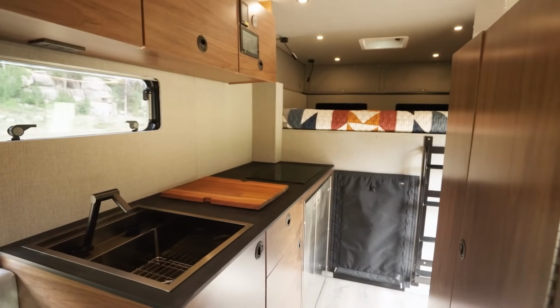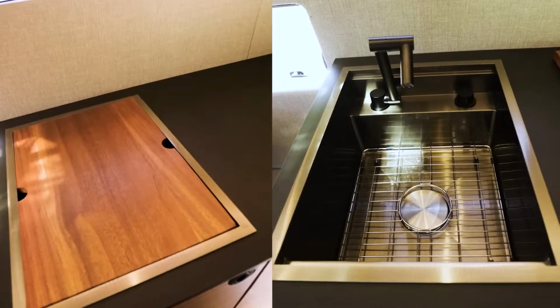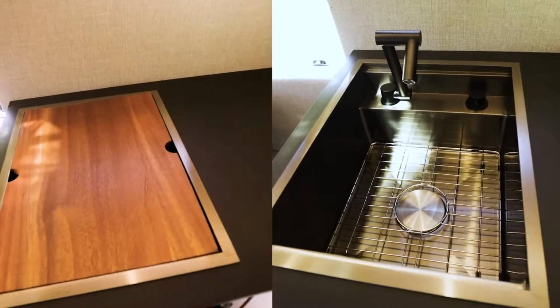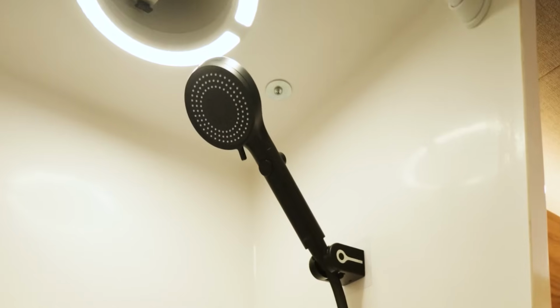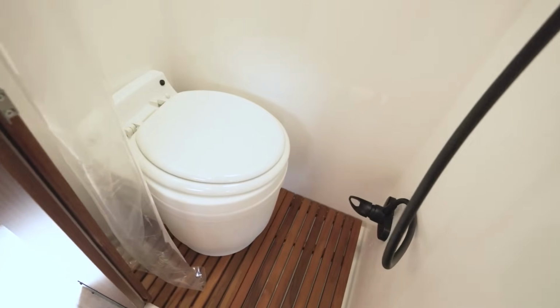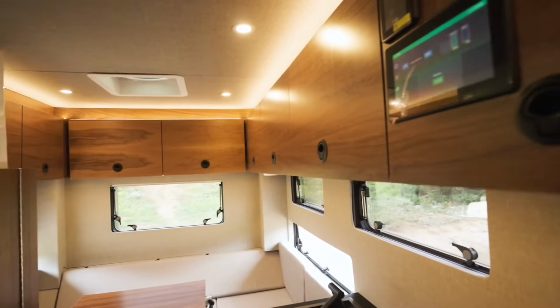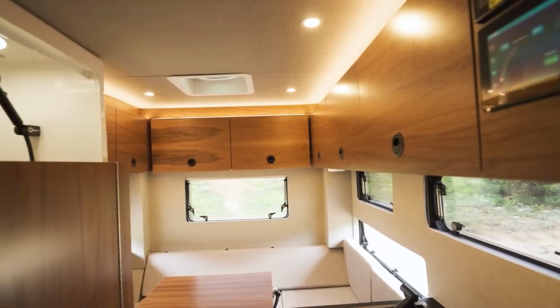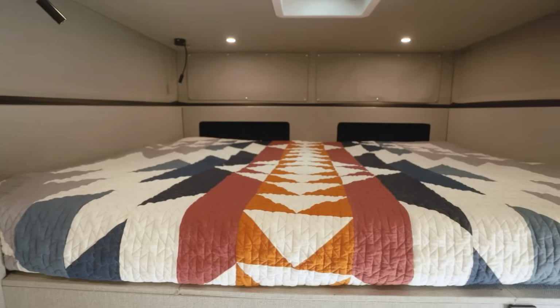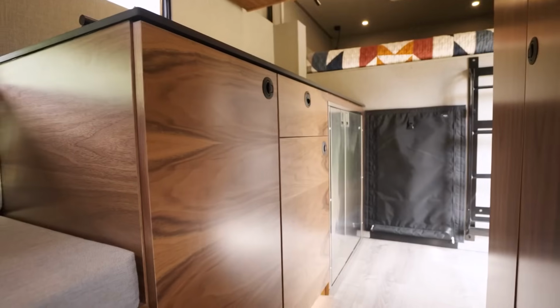Kitchens feature Corian countertops, an induction stove, stainless steel sink, and large capacity fridges. Bathrooms differ by layout, offering either a full wet bath or a folding shower with composting toilet. Additional features include floor heating, multiple AC units, blackout shades, and exterior add-ons like Moly panels, a Fiamma awning, MaxTrax, a table, and a 50-inch light bar.